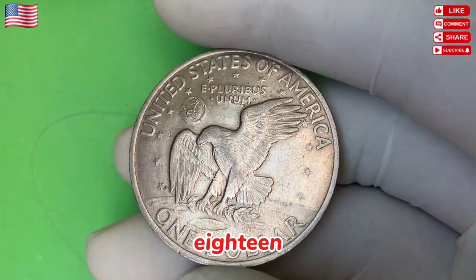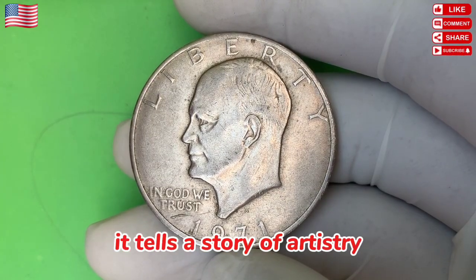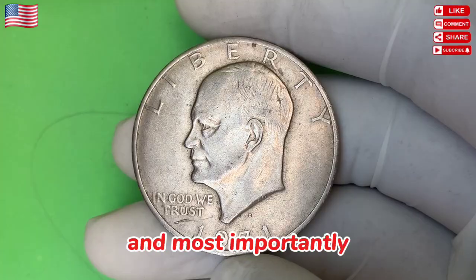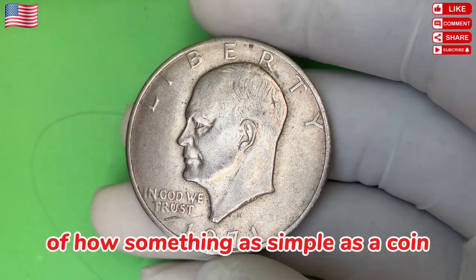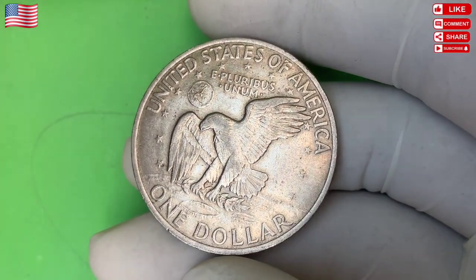The 1918 half-dollar tells a story of America in a time of challenge and resilience. It tells a story of artistry by one of the greatest sculptors. It tells a story of rarity and survival, and most importantly, it tells a story of how something as simple as a coin can become a priceless treasure through the passage of time.